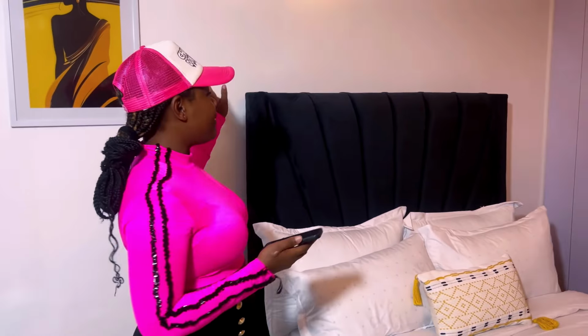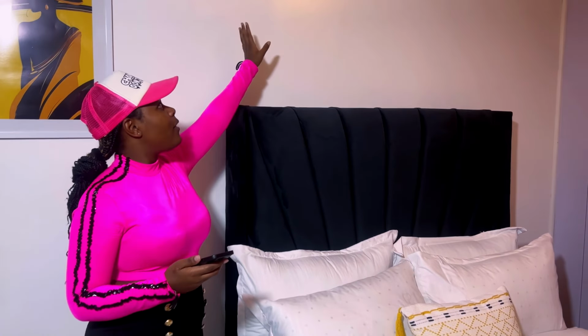I don't know if the lighting is correct, but focus on the house again, guys. Focus on the house. So next we have this bed. And before I talk about the bed, I'll talk about the light. This house was initially cream and then we painted it white.